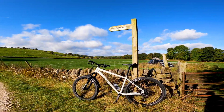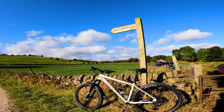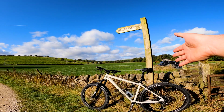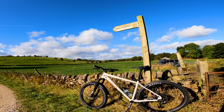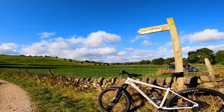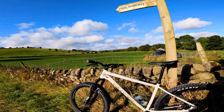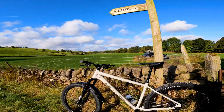I forgot to mention that this is the first ride I'm recording, not the first ride I've done, but the first ride I'm recording out on my new white 905. Been very impressed with it so far, but today should be a proper test for it. So yeah, we'll see how we get on.